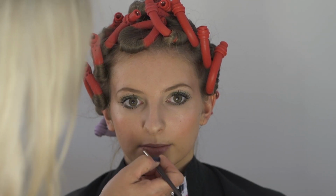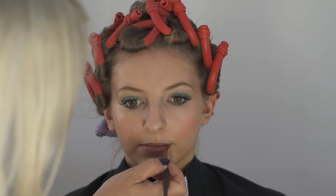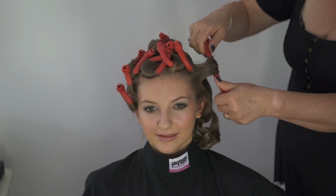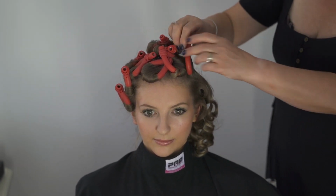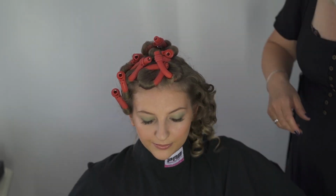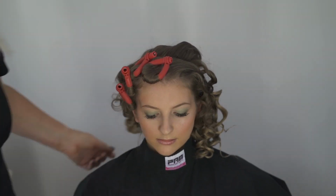Final look is to add some coral lip gloss. So just adding that on there. Taking the bendy rollers out that have been baking, they are brilliant at being able to create lots of really good curls, particularly on Sophia's hair that's very long.